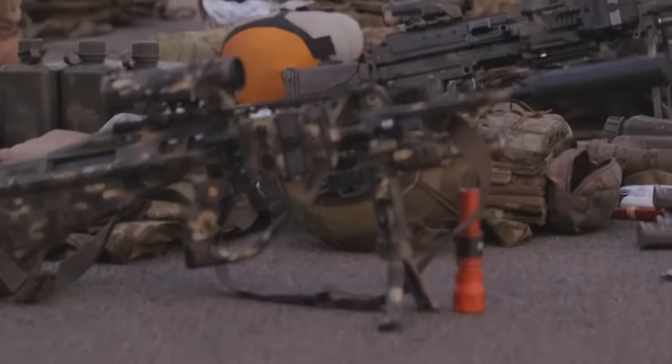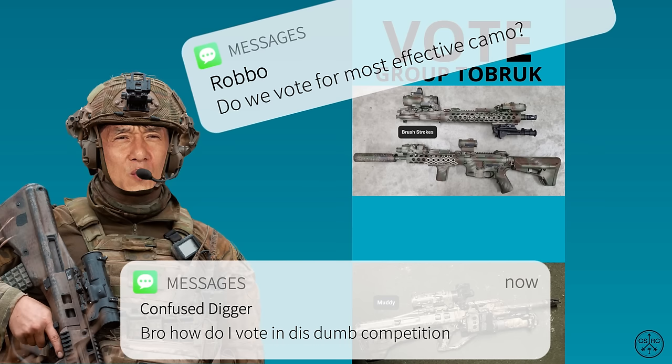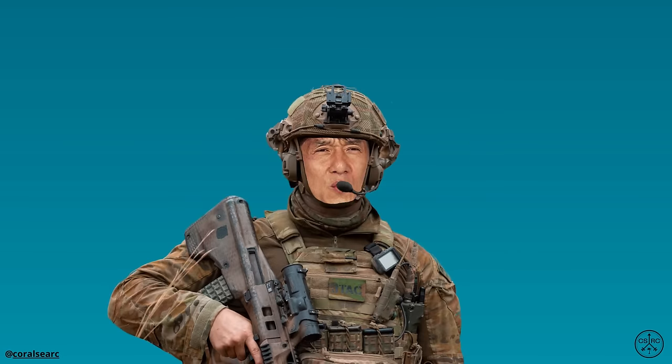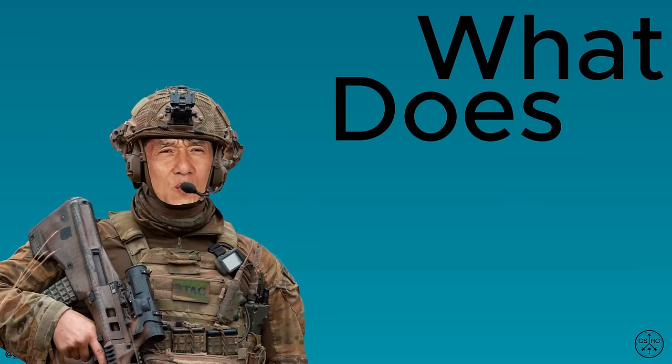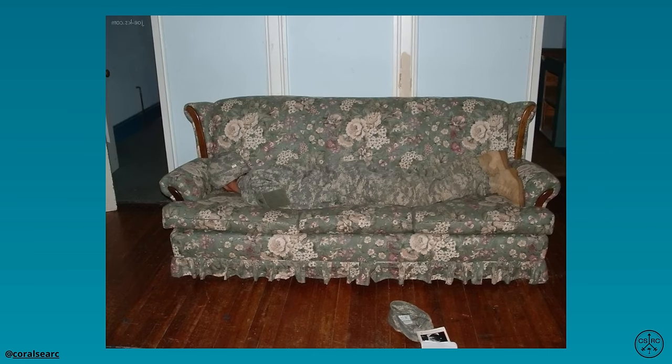Now, the criteria for voting was kept intentionally broad. I didn't want to shape people's voting opinion, so the language used was simply along the lines of best camo competition. But that does then beg the question, what does best mean in this context? Are we talking most effective? Are we talking which paint job just looks the coolest? Well, these are fair questions.